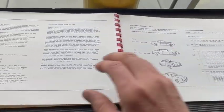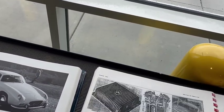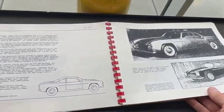But like I said, I'll digitize this book and include it with the sale, and then it has everything from advertisements to the minutiae of the differences, and this will go with the car.